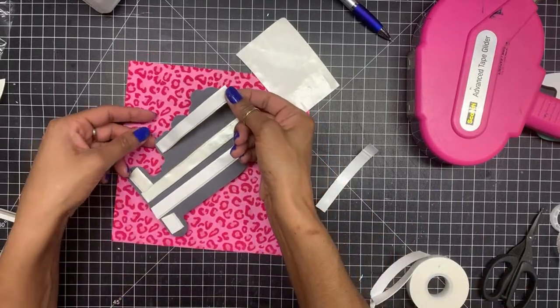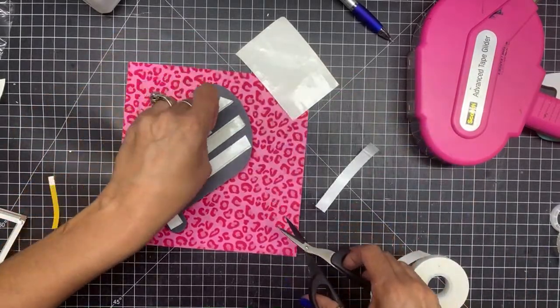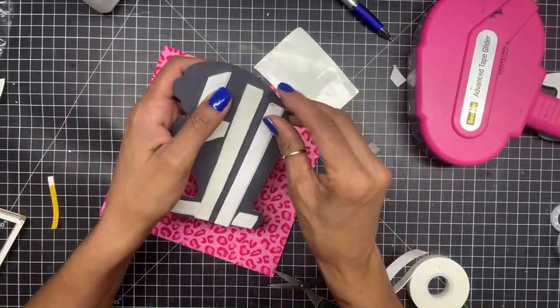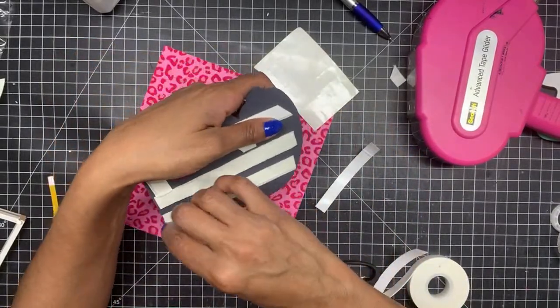Okay, so now I'm just gonna add this right here. Cut this bottom one off. And then add that right there. And release the paper. And now I am going to position this. And I moved exactly where I was gonna put it at.